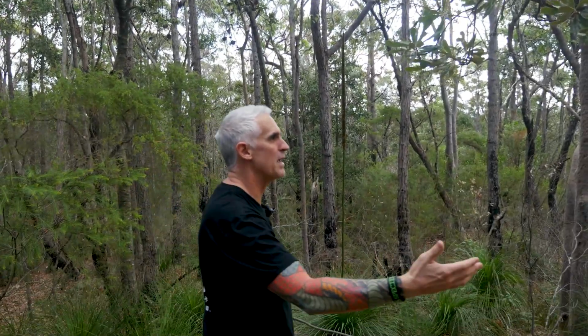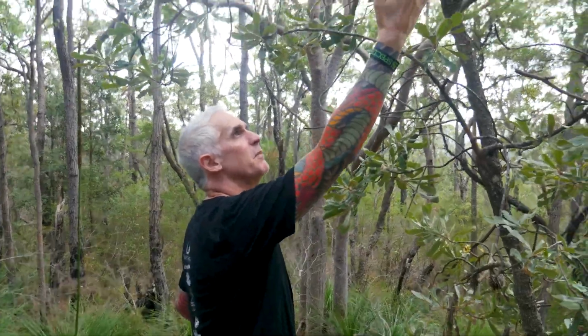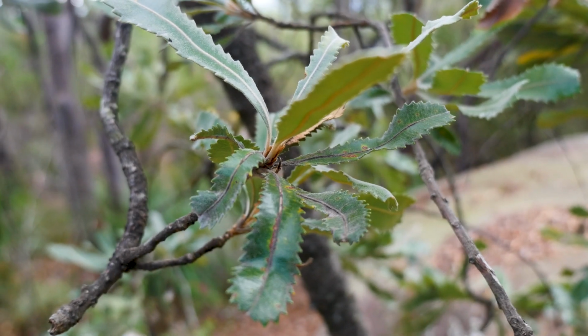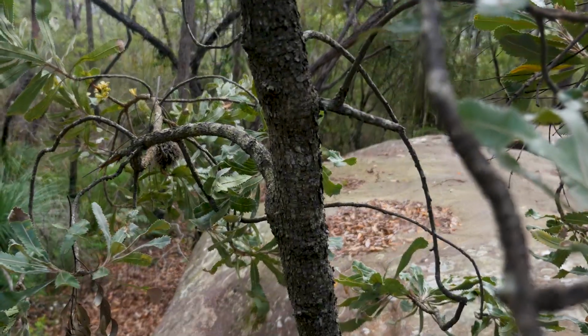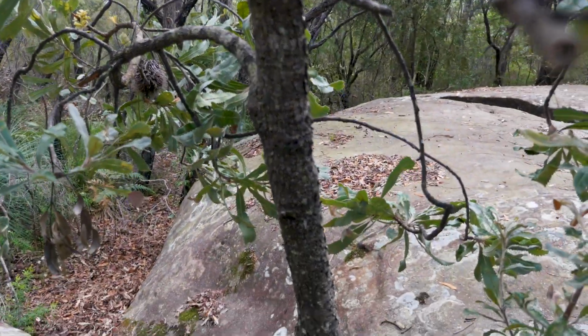Look at this, old man Banksia tree. Look at that, it gets the name from the actual flowers there. Just this old wrinkly looking bark. I guess some would say it looks a little bit like myself, but gorgeous, gorgeous environment. Now, like I said, you guys are in suspense.